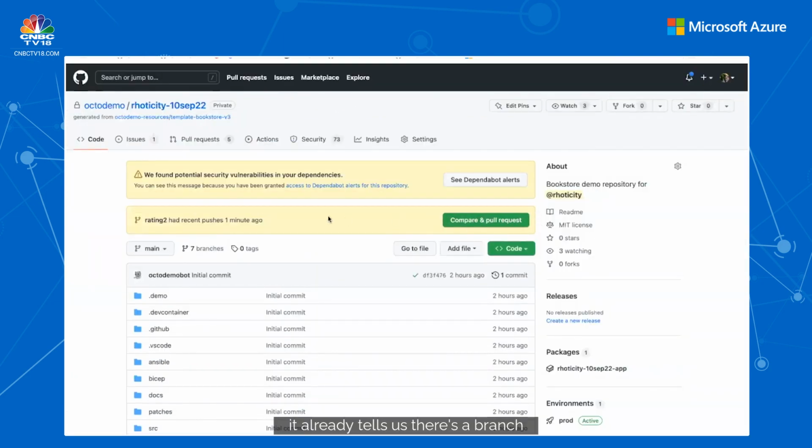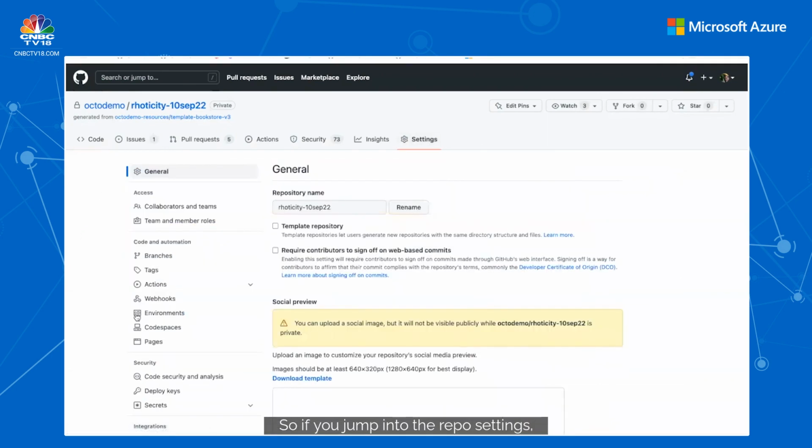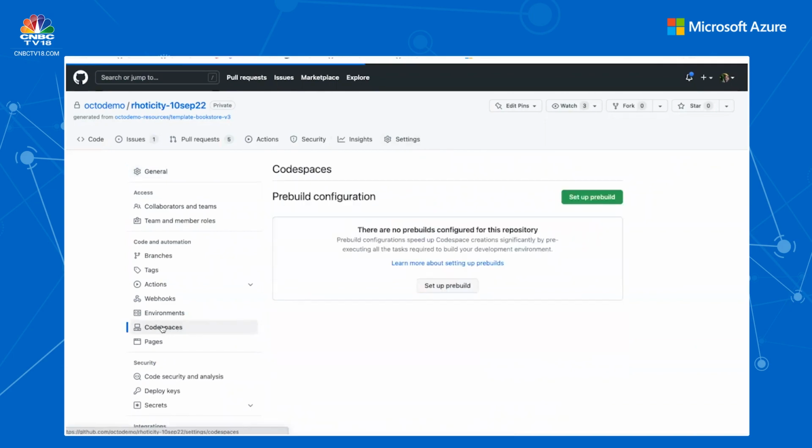Here it already tells us there's a new branch, it's got changes, go ahead and do your pull request, just like you could actually within the VS Code environment as well. So let's take just a second here to take a look at some of our settings that we have available for Codespaces. If you jump into the repo settings, we've got a section for Codespaces here.